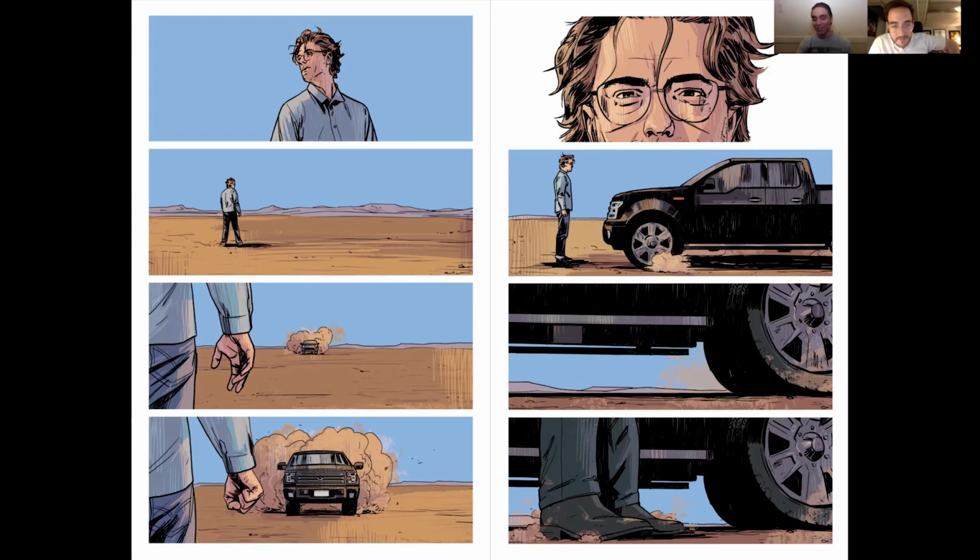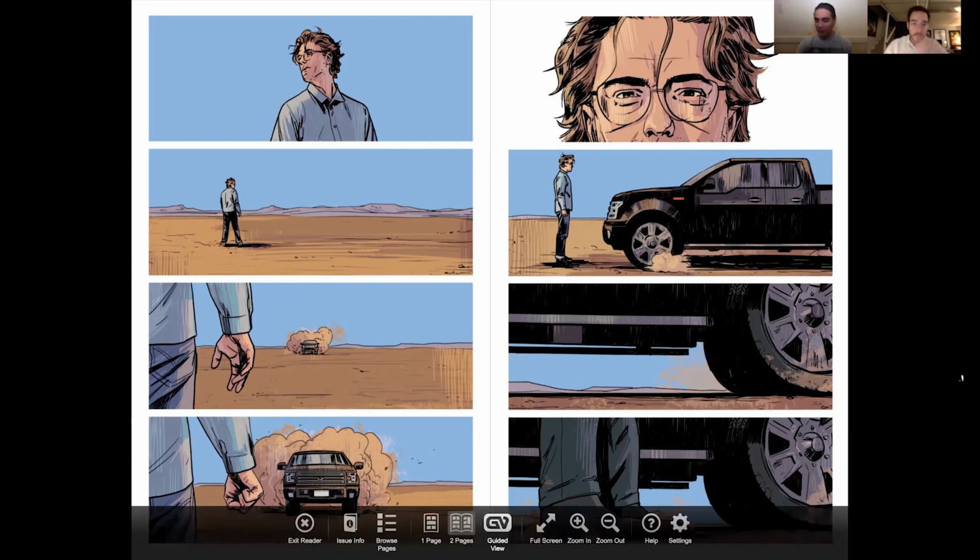I love it, there's so much suspense. You have to turn this page in order to find out who the heck is standing right there. This just feels beautiful and cinematic and very well done. I really enjoyed this when I was reading it. Cool. Thank you. Yeah, you're welcome. All right, let me get to the next page here.